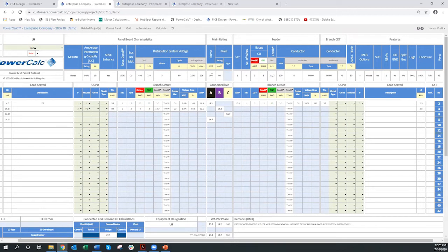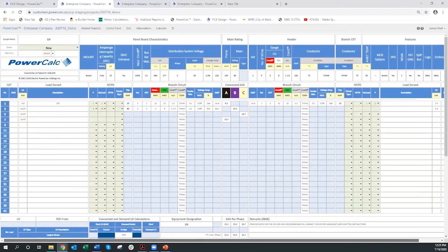So the last thing that we need to do, again, is to connect that panel to the rest of the distribution system. You go to the fed from, scroll a little bit to the left, and select. And let's say this time it's actually going to be connected directly to MDP and circuit number 1. Submit.